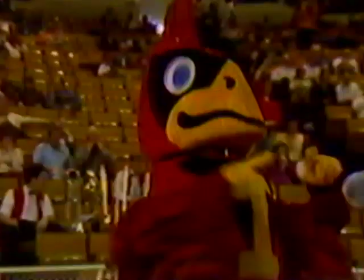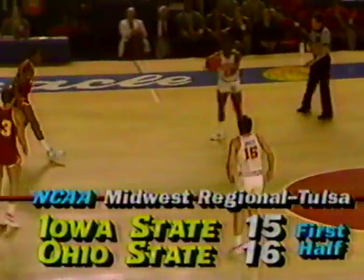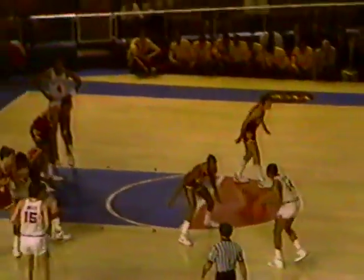Jones will not go. Hornacek aggressively with a rebound for Iowa State. Hornacek all the way inside, decides to take it. It doesn't go. Rebound Hill, turnaround jumper, yes. He came all the way from the top of the key. Great effort by Sam Hill. A 1-point Ohio State lead.